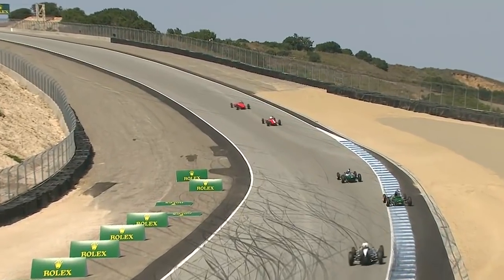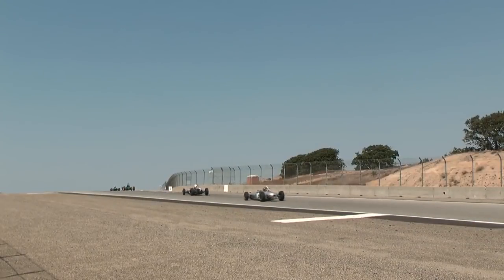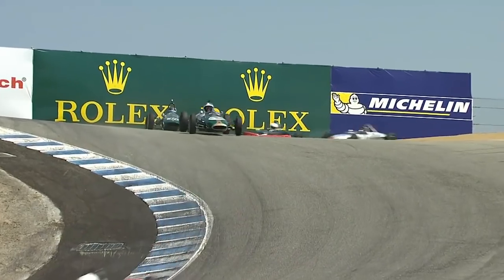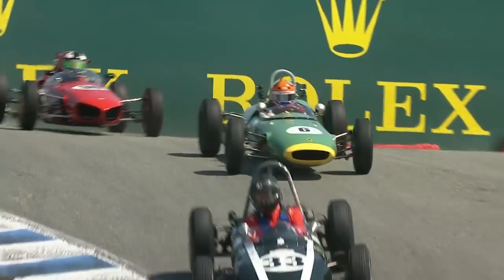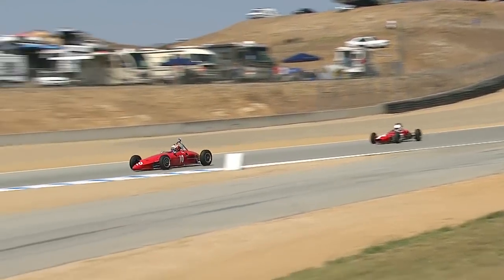We were talking earlier as we were watching the first group how this is, or was, a stepping stone series as you made your quest to get to Formula One. A lot of Formula One drivers graduated right from these cars into Formula One. A name that may stick in your mind, Jim Clark in a Lotus 18. And there were some 18s in the last race that we saw.